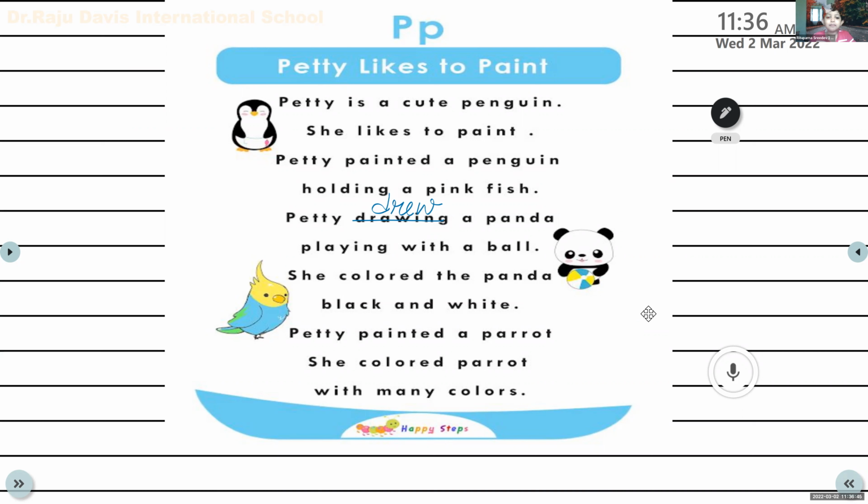Petty is a cute penguin. She likes to paint. Petty painted a penguin holding a pink fish. Petty drew a panda playing with a ball. She colored the panda black and white. Petty painted a parrot. She colored the parrot with many colors.